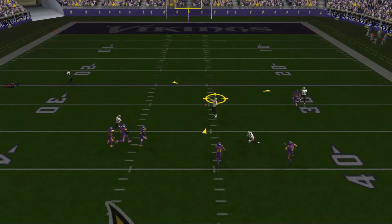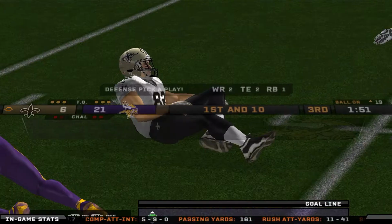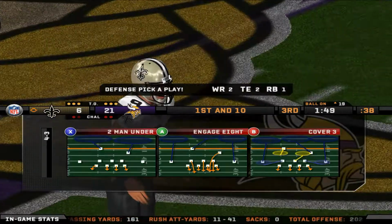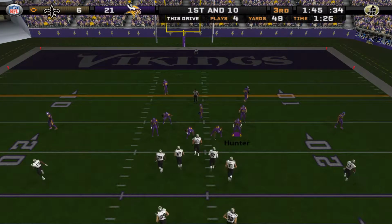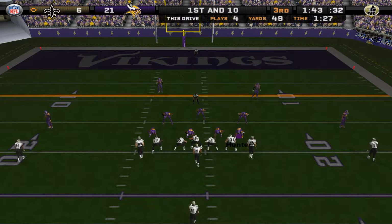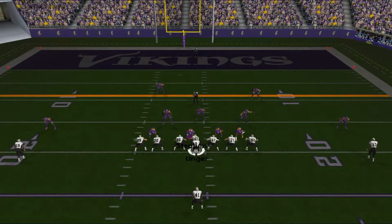Quick throw. Number 26 is there for the tackle at the 19-yard line. This defense looks good. First and 10. Ball on the 19-yard line. They have to get some points on this drive and are in good position now to do that as they're in the red zone.